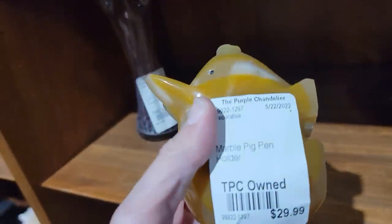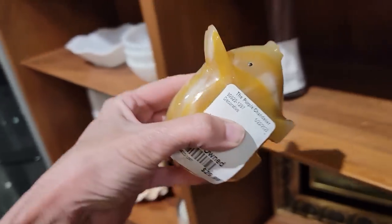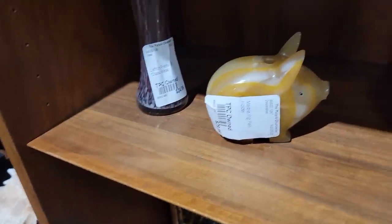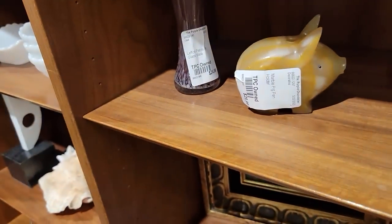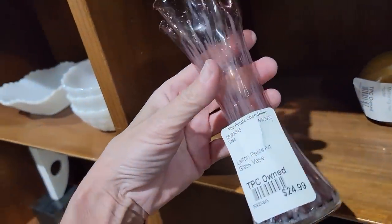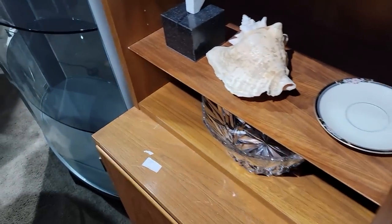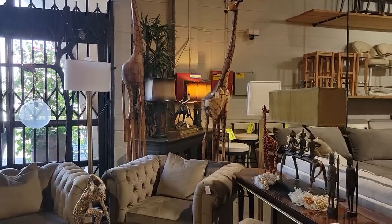And then this little pig, well, he's only been here since May, so his discount, oh, I turned the sheet over, Rachel. He's been here since May, so he's 20% off. He's just 20% off, yeah, so he's adorable, but he's not that super deal. Pretty piece. It's a little bit of melt glass. All right, I think that's what we're gonna grab off of here.